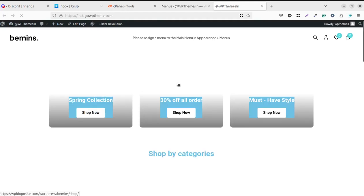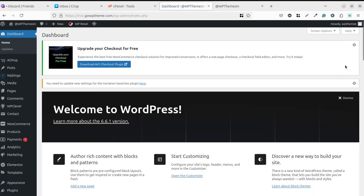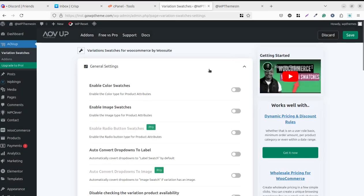On refreshment. So okay, now let us review the features available with the theme, and I'm going to show you the new screens, new features very quickly. So this is for the AOV variation swatches, so we can set all the variation swatches since it is an e-commerce website.